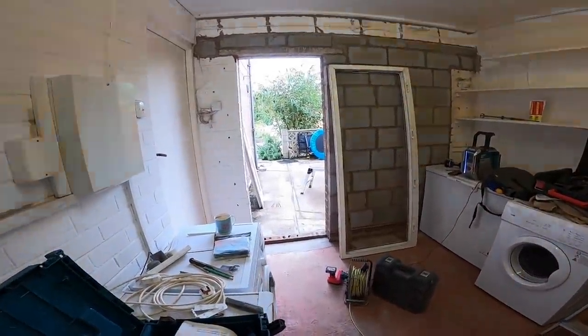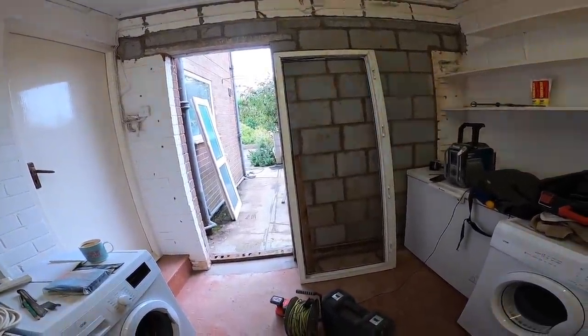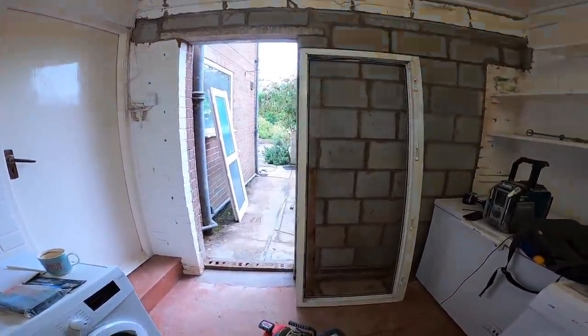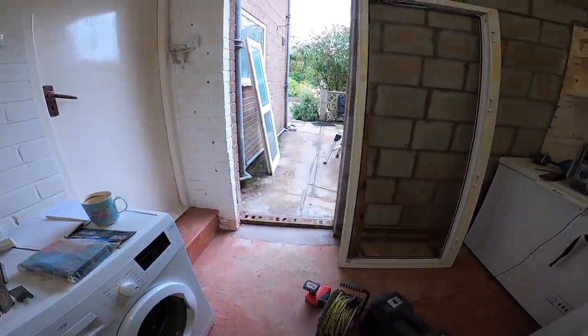Right, Sunday morning, back on my own, just trying to get this door fitted, which I've never actually done myself. So we'll see how that goes. I'm just looking now and it's upside down, for starters. Luckily I haven't started to fit it. But yeah, everything up by the door's done, so I'm back on my own to fit this.